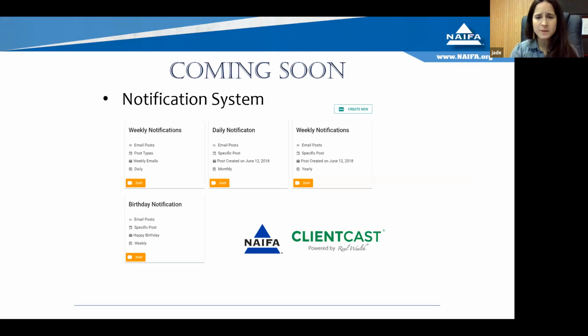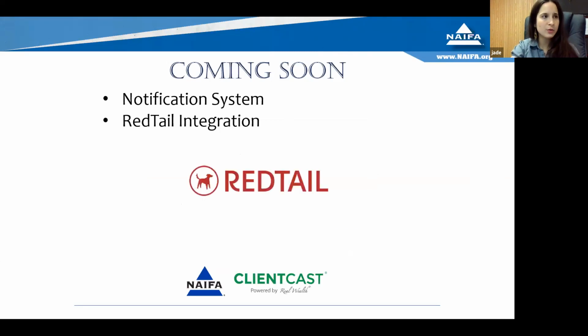So here are some features we'll be rolling out in the next quarter, because people were asking for them. One thing is the notification system. Like I said, we were trying to make it as easy as possible with the results and your analytics and stuff like that. And people were saying, well, I don't even want to log in, I don't know how. So we're developing a notification system where you pick, okay, I want to be emailed every week about whose birthday is coming up and who opened my emails the most last week, stuff like that. That is coming soon.